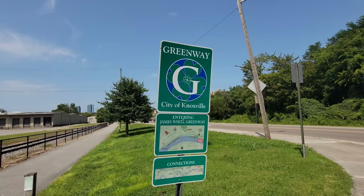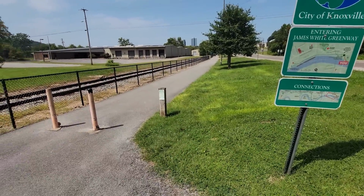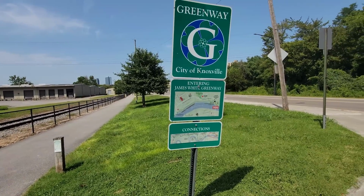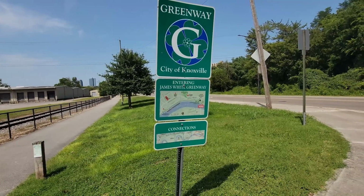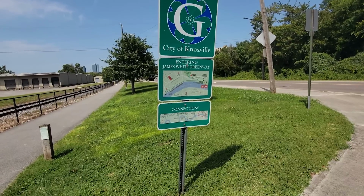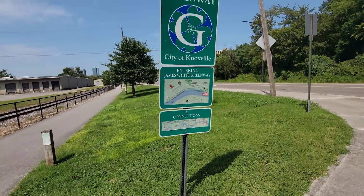So this is the city of Knoxville Greenway. And this is the beginning of our journey at the 00 mark, entering the James White Greenway. They give you a little map of what's to come. And there is a connection. There's multiple connections on this trail.